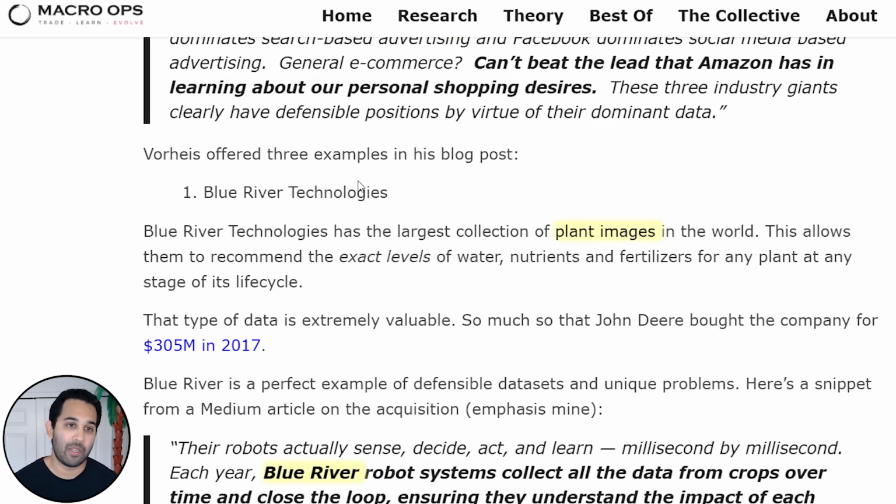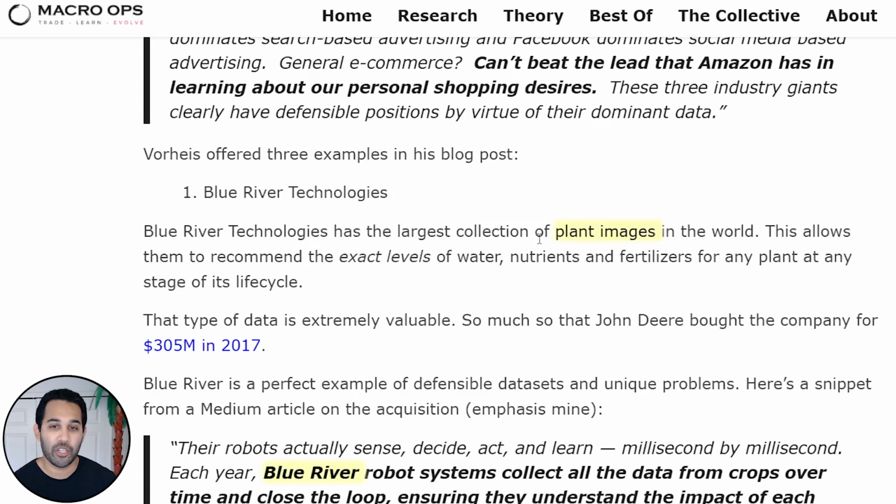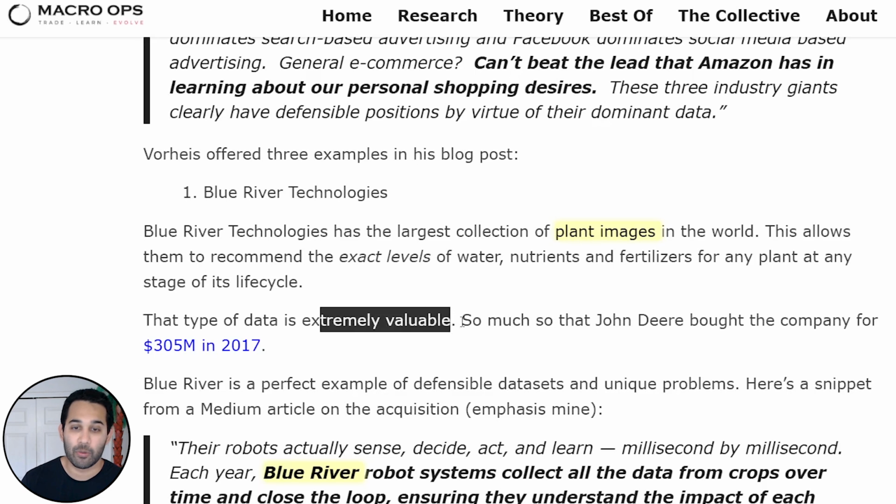For example, a company you may not have heard of, Blue River Technologies. They have the largest collection of plant images in the world. And that data allows them to recommend the exact levels of water, nutrients, and fertilizers for any plant at any stage of its life cycle. And that data is extremely valuable, which is why John Deere bought them for $305 million in 2017. So Blue River is a great example of this defensible moat with the right data.